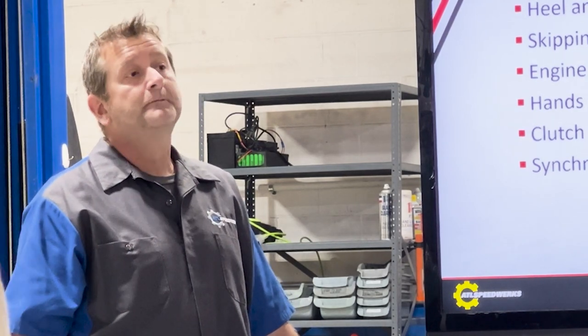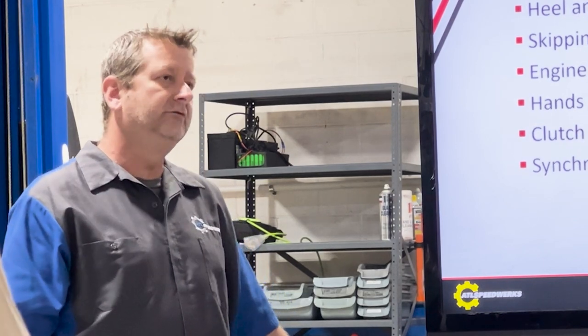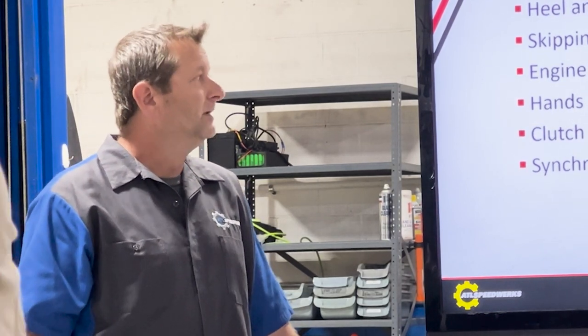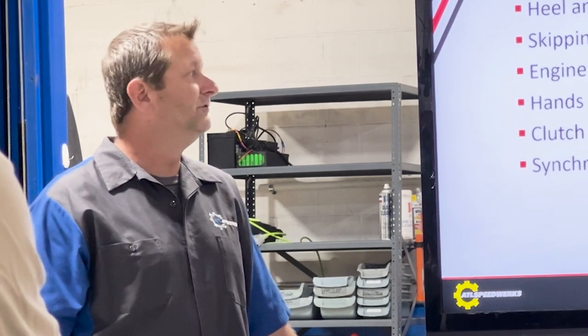This is to raise the engine speed to match when you downshift? Yes, rev matching, exactly. Yeah, just rev matching. And that saves a little bit of wear and tear on synchros and pretty much everything in the drivetrain.